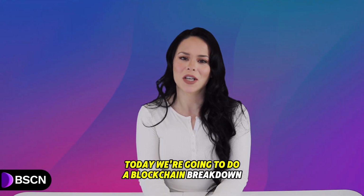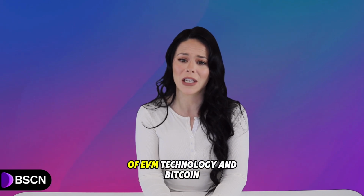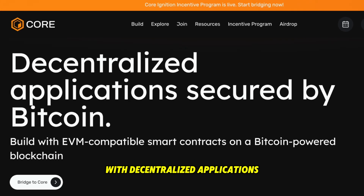Today we're going to do a blockchain breakdown and token review of a project that combines the best of both worlds of EVM technology and Bitcoin. It's Core DAO, which is helping expand the Bitcoin blockchain with decentralized applications.